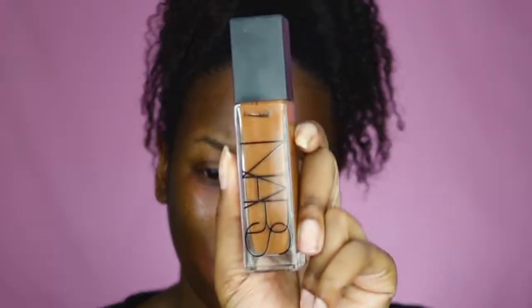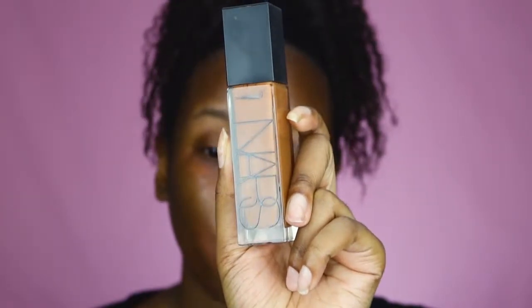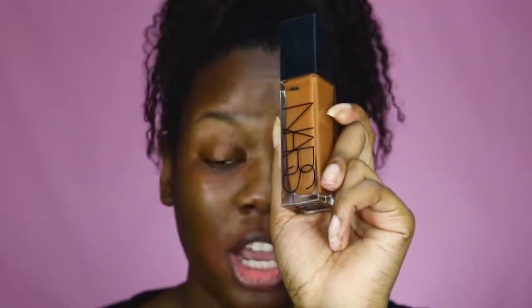My current foundation, which is pretty much everybody's foundation, is the Nars foundation. This is bomb. I don't know what it is about Nars, but they just get it. When it comes to their face products, they just get it. So I just put that all over my face because that is bomb.